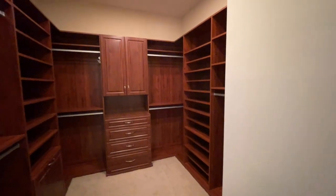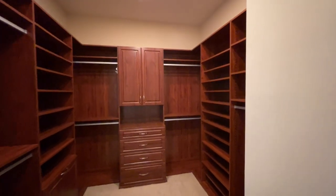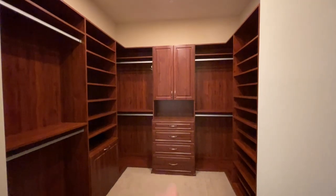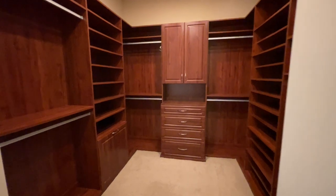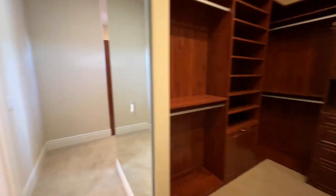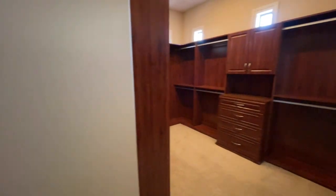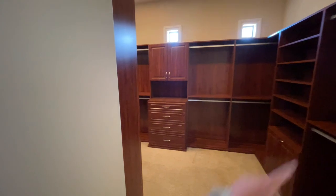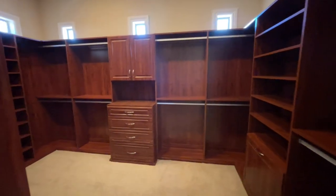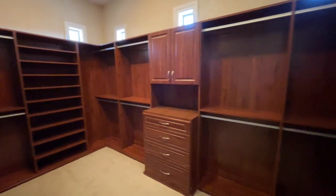You could probably take most of this up as well. So double bar, double bar, double bar. We have drawers for jewelry, watches, all that kind of stuff. You have larger shelves as well for shoes. And if we come over here, this side is quite a bit bigger. So lots of double bars, shoes, more of the same, jewelry and whatnot, more shoes.